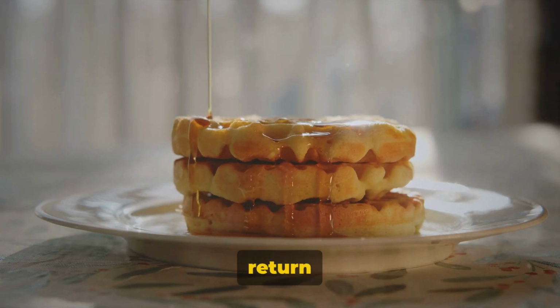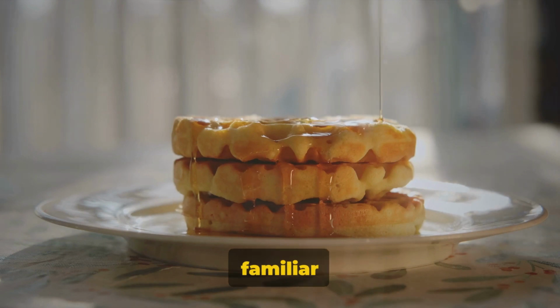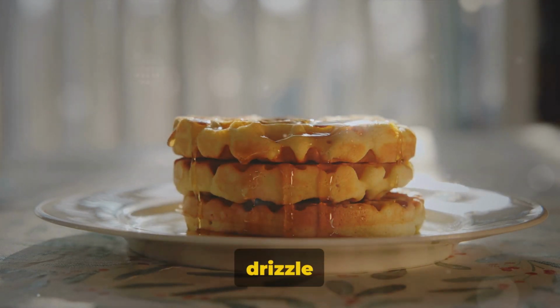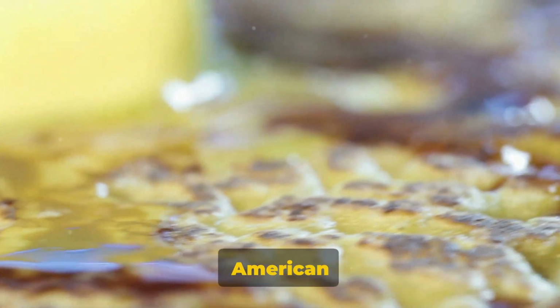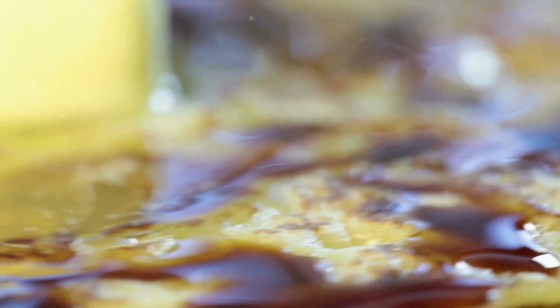Finally, we return to the classic American pancake. These are the pancakes most of us are familiar with, thick and fluffy, often served stacked high with a generous drizzle of maple syrup and a pat of butter. Made from a simple batter of flour, eggs and milk or buttermilk, American pancakes are a testament to the comforting simplicity of traditional home cooking.